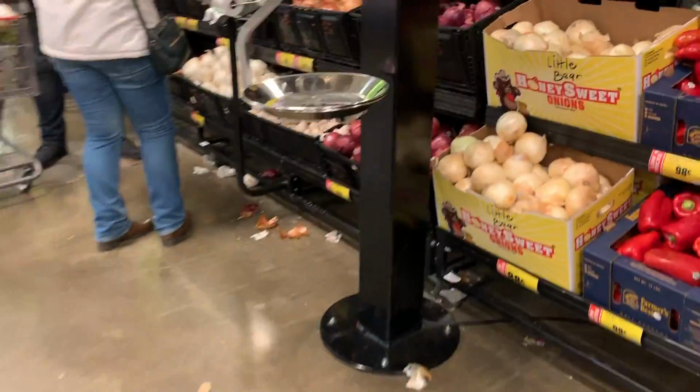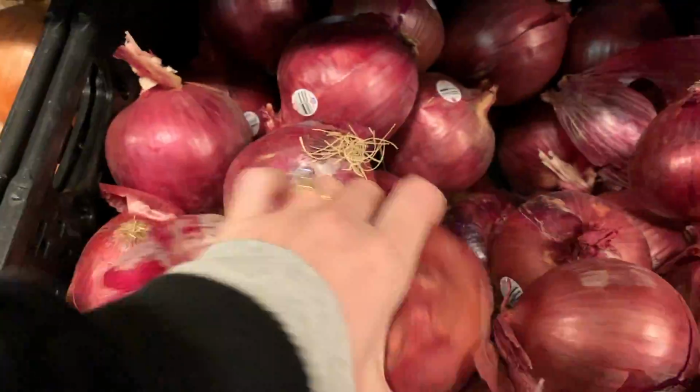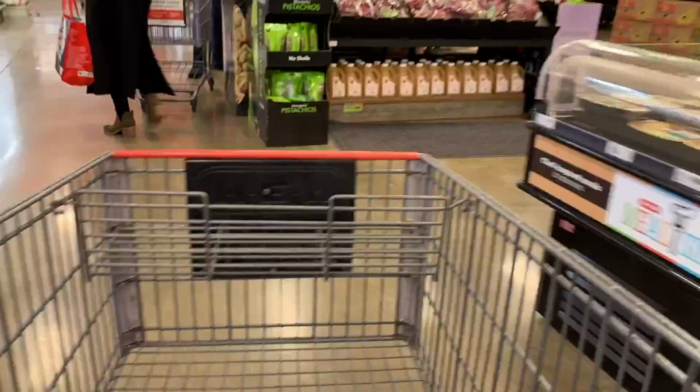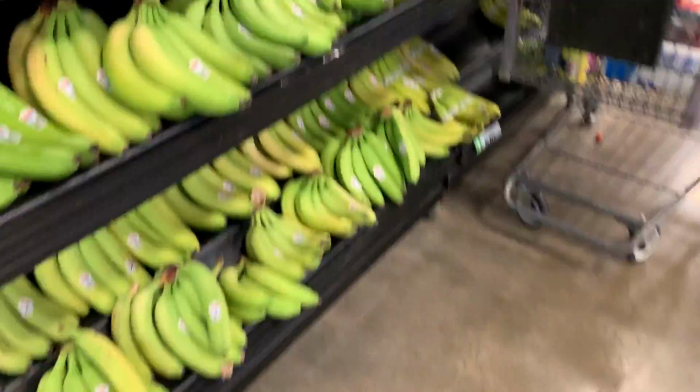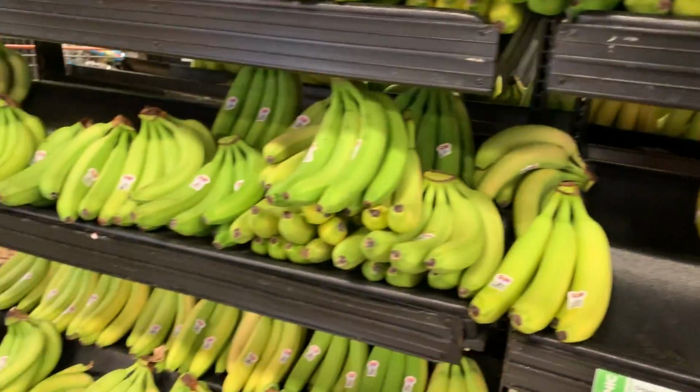So my goal is always to spend as little as possible while still getting nutritious food. And so I'm going to show you guys exactly how I do this. About to run into the H-E-B. Let's go. Normally I wouldn't get the organic banana, but all the other ones are super green, so that's what I'm getting.